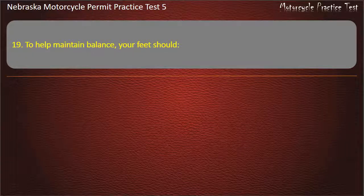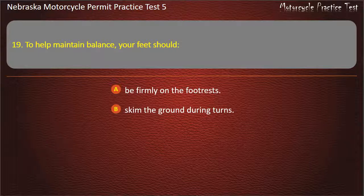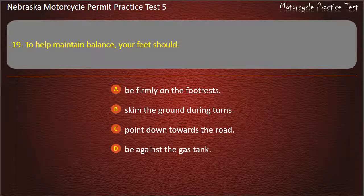Question 19. To help maintain balance, your feet should be firmly on the footrests, skim the ground during turns, point down towards the road, be against the gas tank. Answer: be firmly on the footrests.